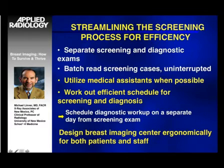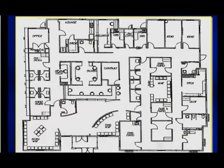And we try to work out a very efficient schedule for screening and diagnosis. We rarely do them on the same day in order to make us more efficient. And although the patients have to come back, they get a better interpretation if we can read in a batch form. No question about it, they're more accurate. And we also designed our breast imaging center ourselves to be ergonomic for both the patients and for our staff.